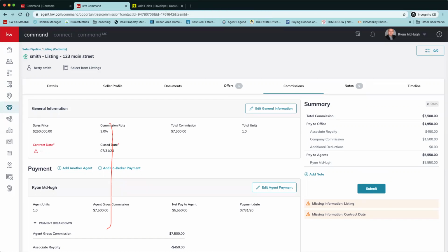So for step 10 here, we click on commissions once it's unlocked. If you did not do step 9, step 10 does not open up. It doesn't even allow you to do it. That's why this order that we've been going in is kind of important, because they unlock things going down the line here. So you get 2 things that you can edit.